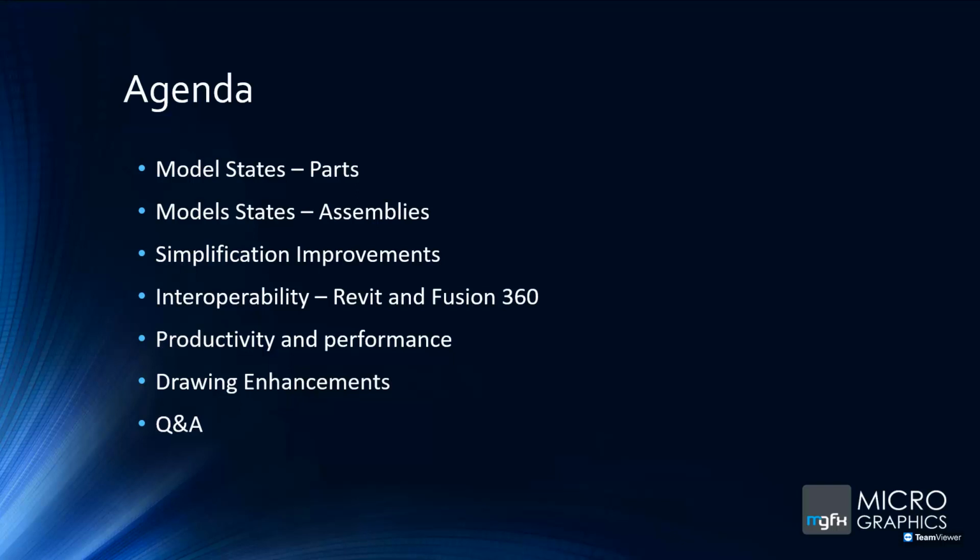There are some simplification improvements as well. We'll take a look at how Inventor can simplify different components, maybe for your IP reasons or just to make the model or assembly interact a little quicker with your PC. Then interoperability with both Revit and Fusion 360. You'll see how the world is getting smaller and smaller, and we are now having to interact with different software as well. So we'll take a look at how Inventor interacts with Revit and Fusion 360 and the enhancements that Autodesk has made.